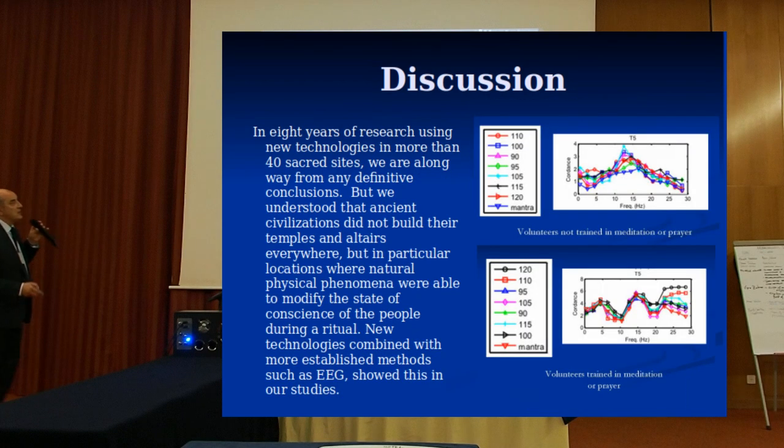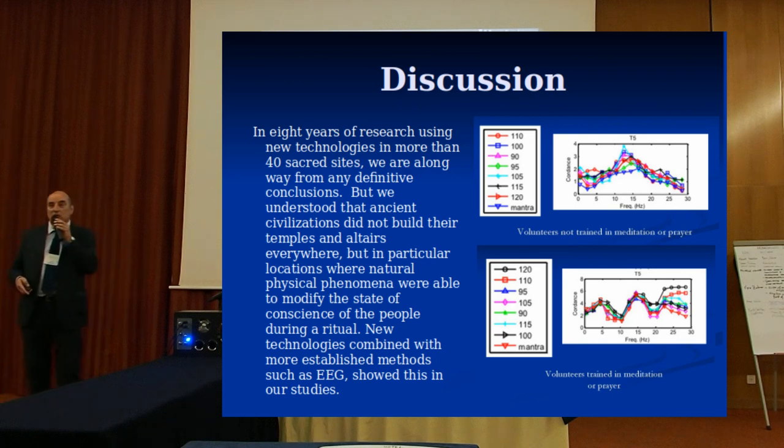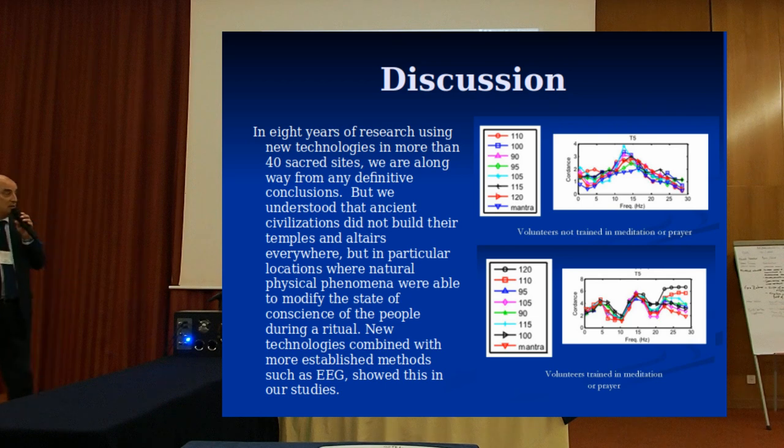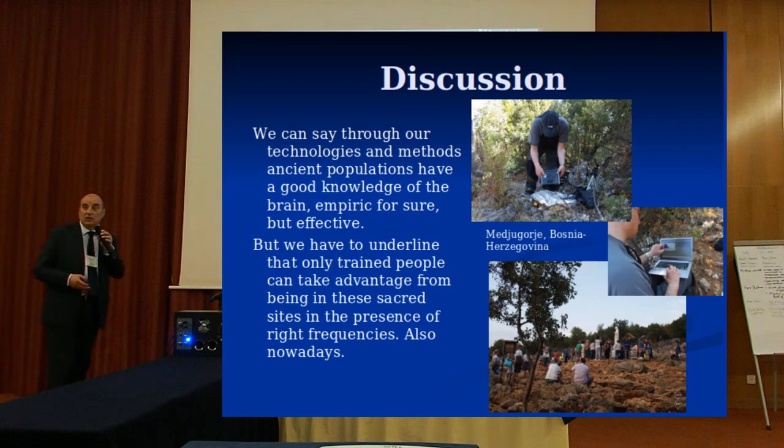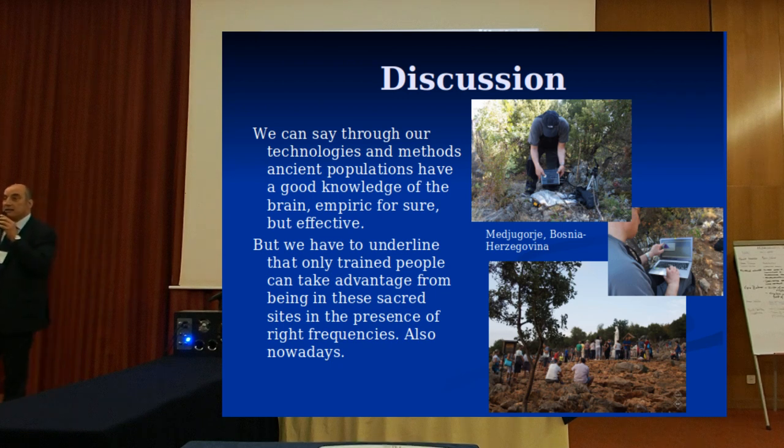If you see this EEG diagram, you can see the diagram of the person who is not trained for meditation or praying. And here you have the diagram of the person who is trained in meditation and prayer. We are now studying a site in Bosnia Herzegovina, Međugorje. I think you know Međugorje as a sacred site, because we want to compare an ancient sacred site to a sacred site of nowadays.